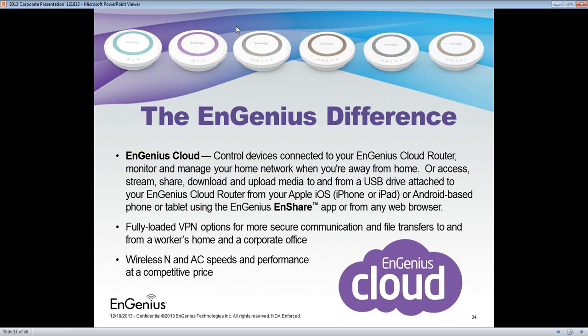So say your home is New York and you're in California, and you have some data or some songs or some movies or whatever that you want to access from home, basically go through an IP address. I think you have to set up a little login. It's free, and you're able to access that type of information. It's secure. It's a secure VPN connection, wireless and AC speeds, performance, competitive price, you know, marketing terms. So it's pretty cool technology. Next slide.